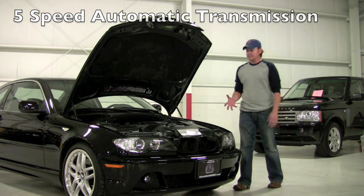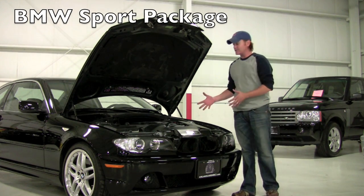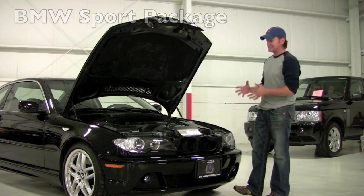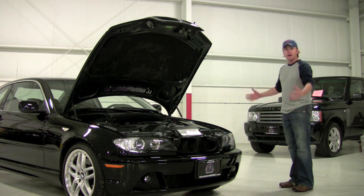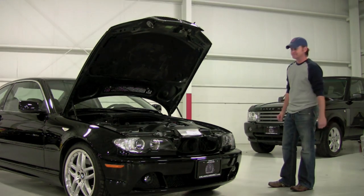A lot of low-end torque on this engine, and you have to understand that they've really kept the architecture of this engine in the BMW family for a long time because it's been such a great engine. Remarkably efficient, very, very reliable. But we'll walk around the car and give you an indication of how truly clean this car is.